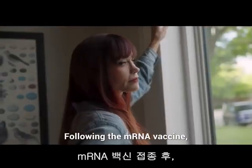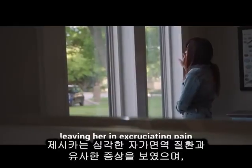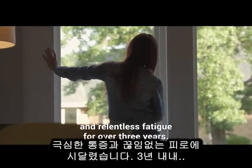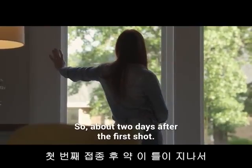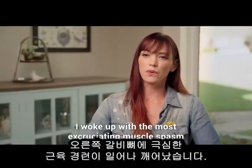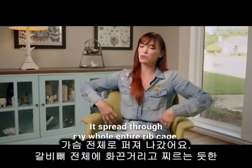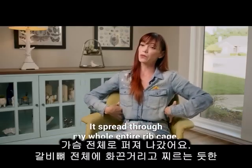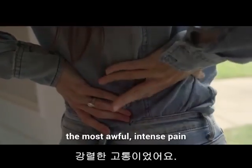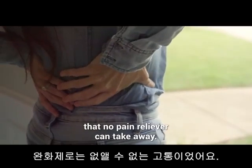Following the mRNA vaccine, Jessica developed severe autoimmune-like symptoms, leaving her in excruciating pain and relentless fatigue for over 3 years. About 2 days after the first shot, I woke up with the most excruciating muscle spasm in my right rib. It spread through my whole entire rib cage, burning, stabbing, the most awful, intense pain that no pain reliever can take away.